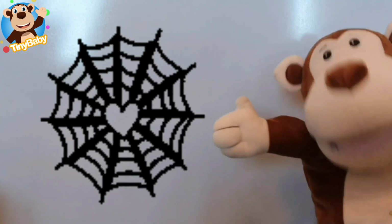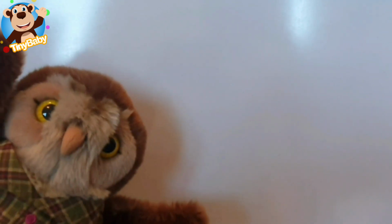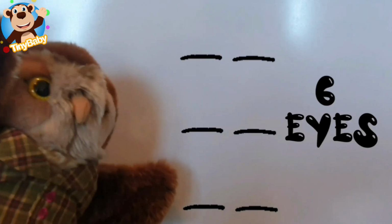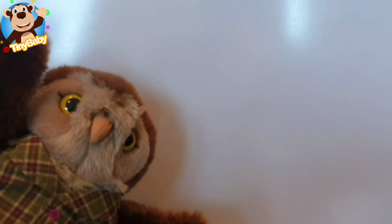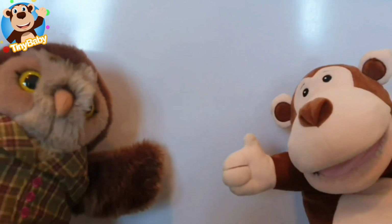Wow, that's amazing. And another fact, boys and girls, is that a spider sometimes has 8 eyes, and sometimes they have 6 eyes. That's very strange, isn't it? We only have 2 eyes. But spiders have 6 eyes or 8 eyes. They have lots and lots of eyes. Wow. They must be very good at spotting things. What else do you like, Monkey, about spiders?